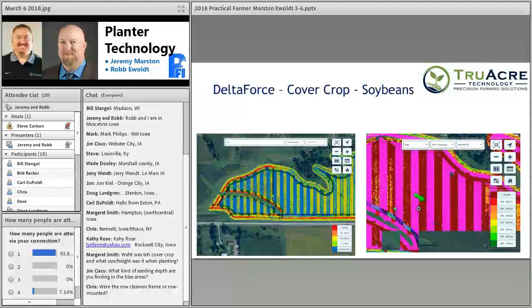On the map, you could see Delta Force, hydraulic downforce. We were cranked out. We were putting over 450 pounds. The scale is a little bit different here, but 450. We were actually maxing the system out at 600 pounds of pressure per row. I mean, it was a lot of down pressure there. But what it was doing is giving us the ability to use those row cleaners to clean that furrow. So it let us keep doing what we wanted to do, but it was having to put a lot of weight on it.